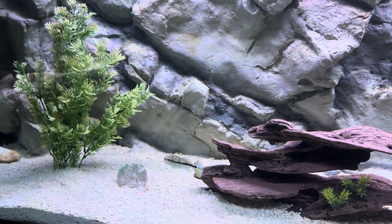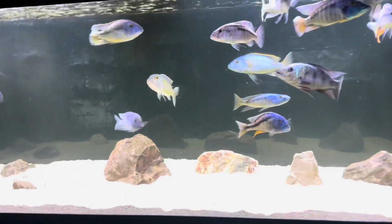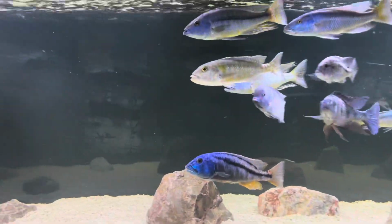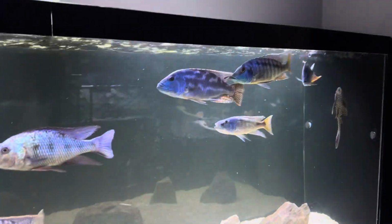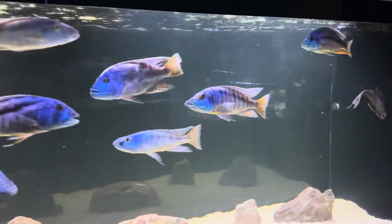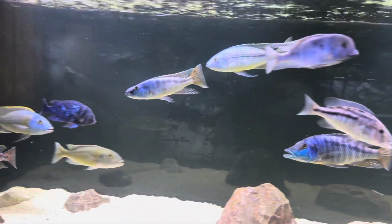All right, let's check out the other tank. That's this one. I just did a water change on this morning. So they're all happy and healthy and kicking butt. Got some glares going on, but that's all right.